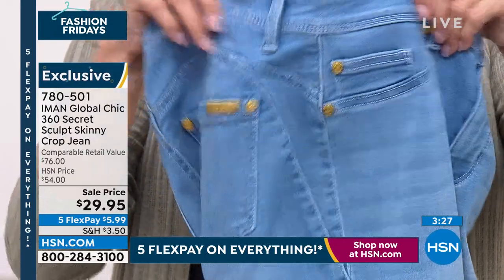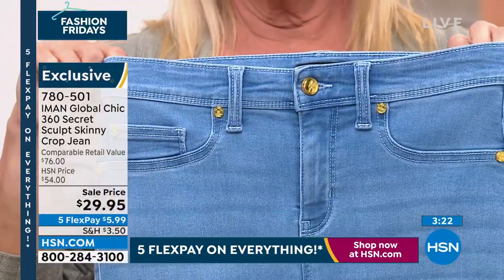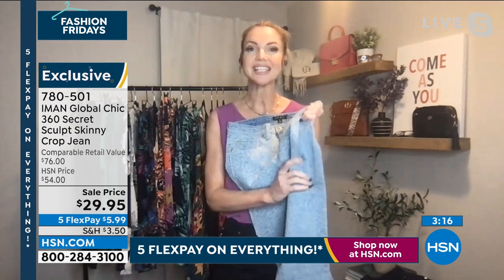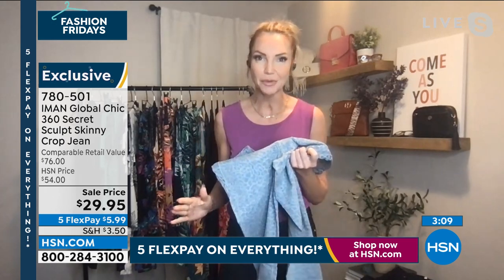In the front, it's a classic five pocket style, but those front pockets are faux, which means there's no added bulk. And of course, it wouldn't be a mom jean without that signature gold tone. But I think the real winner on these jeans is that incredible stretch. So it really stretches, but it's got great recovery. So it's not stretching out throughout the day.